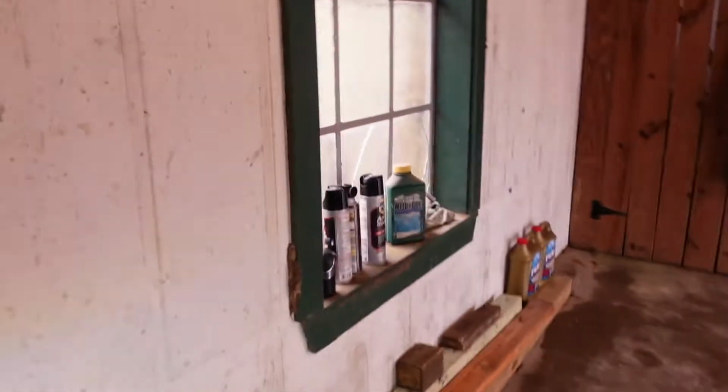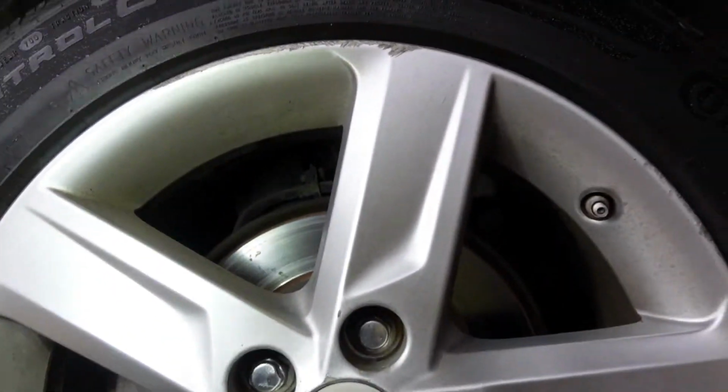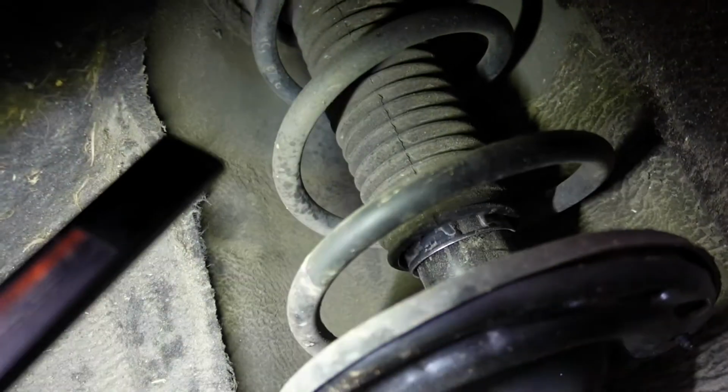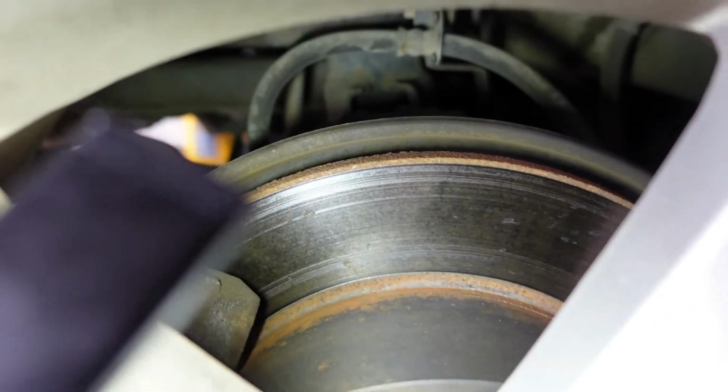Strut looks good. Yeah, that strut looks okay. If we can see the rears. Oh yeah, there they are. That one looks alright. Oh, disc brakes in the back. See a little bit of corrosion on there, but not too bad.